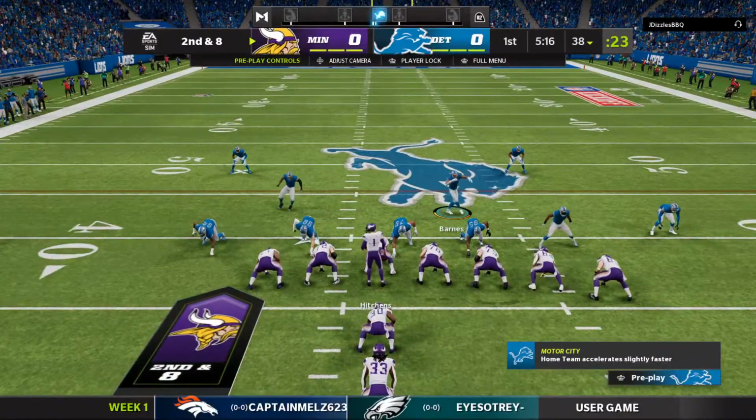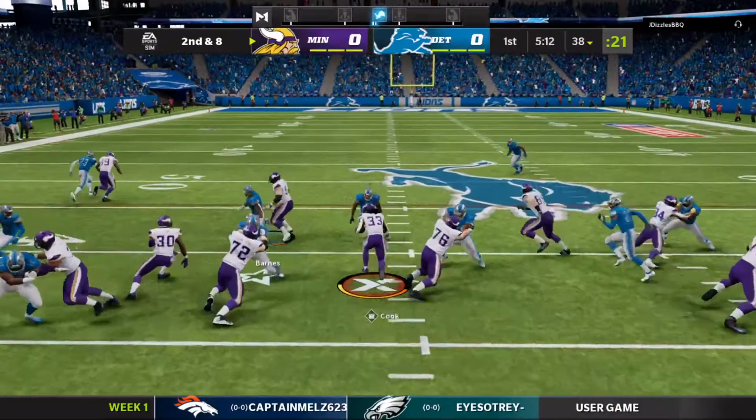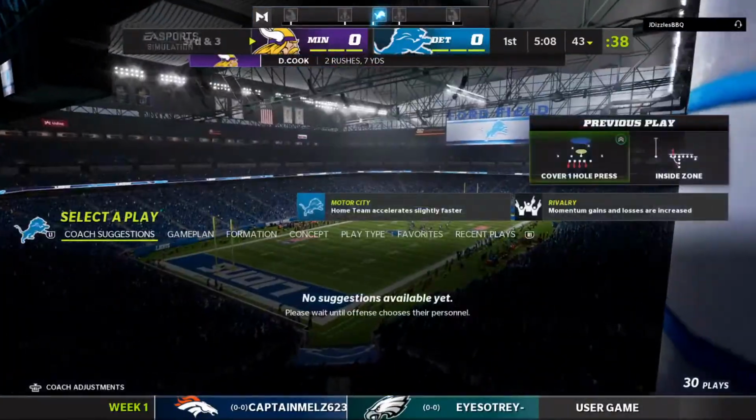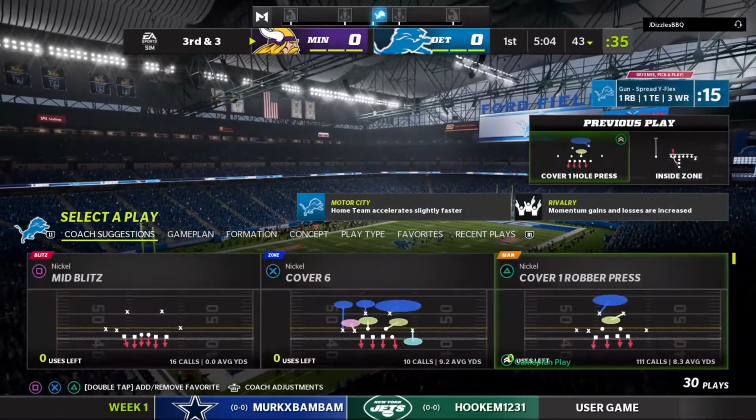The last run got a couple. Here's 2nd and 8. Handoff comes to Cook. And he'll muscle his way up to the 43 for a pickup of right around 5. A quick burst there, and he nicely bit off a pretty decent gain.